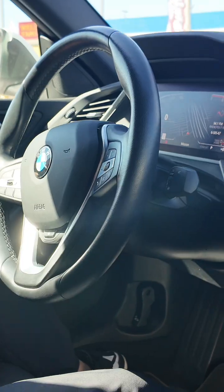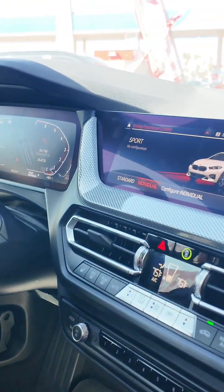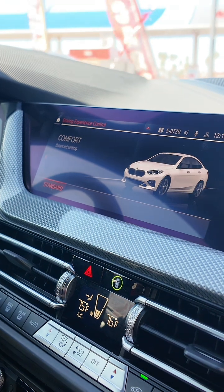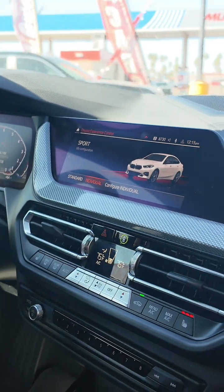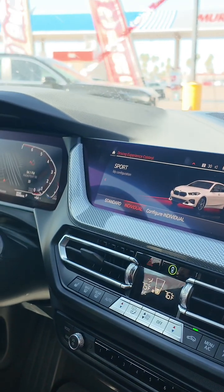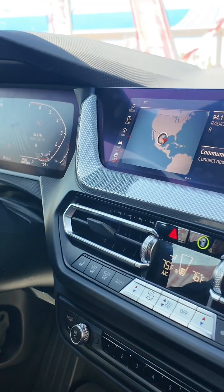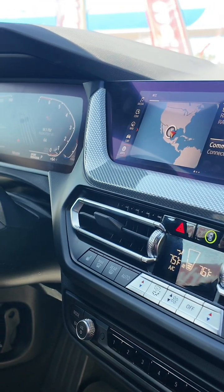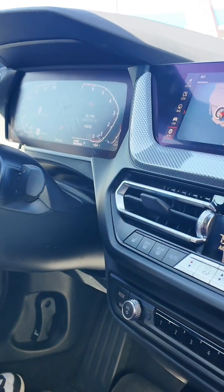If you do click on sport or whatever, it will change the whole dynamics of the vehicle from comfort to eco mode. Every time you switch, it will completely switch everything up for this vehicle. Sport is going to allow the transmission to switch a lot faster, allow more gas flow to the engine. So it's up to you on what mode you want to use, and it will change up here.